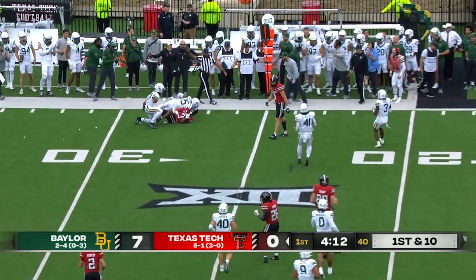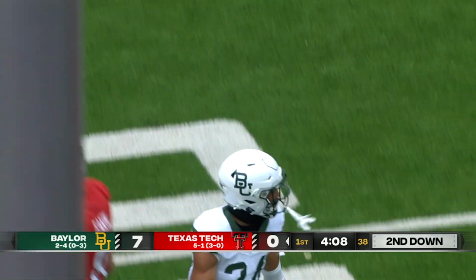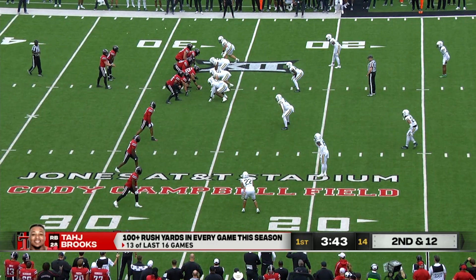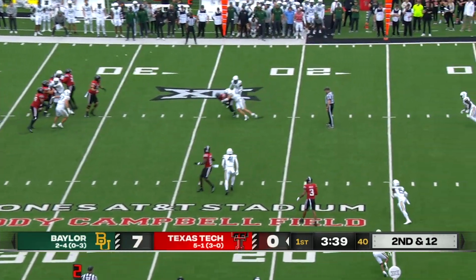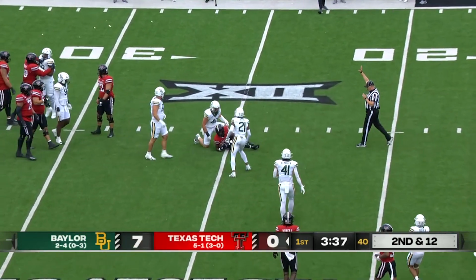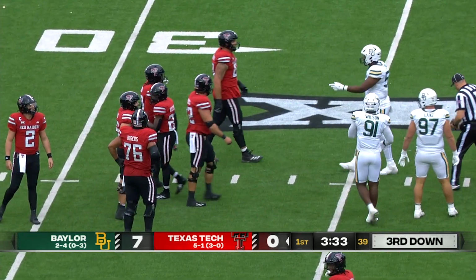Sling out to Kelly. The outside, thrown for a loss. Corey Gordon had the coverage. Jacoby Williams will spell him here. 2nd and 12. Morton looks. I believe that's Williams out of the backfield. Back to the original line of scrimmage. Kyler Jordan with the stop.